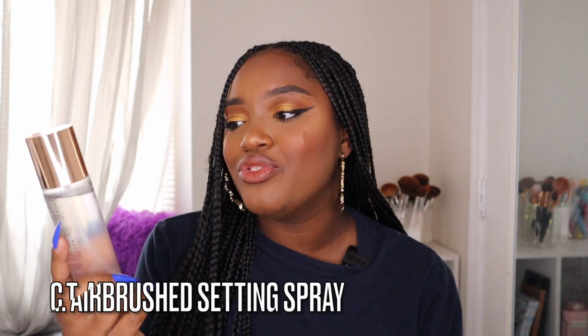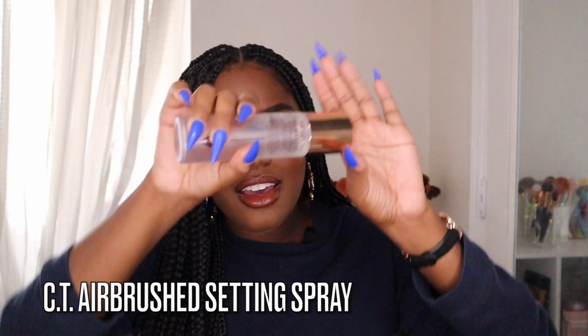This is the Airbrushed Flawless Finish Setting Spray. Everybody knows it's the setting spray that everyone talks about. I am obsessed. I'm not going to spend too much time on this, but I will say this setting spray is truly worth the price. All right, next setting spray, you guys already know what it is.